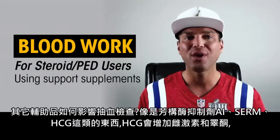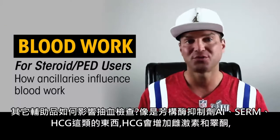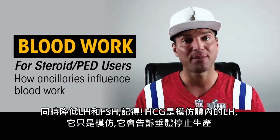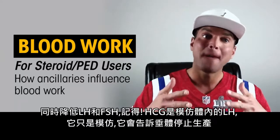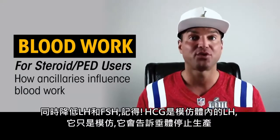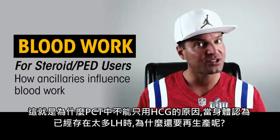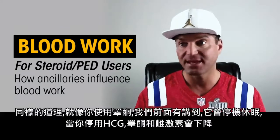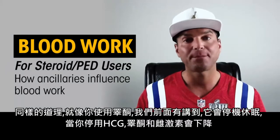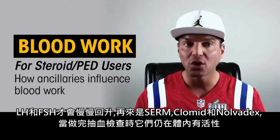Now, how do ancillaries affect blood work? Ancillaries like your protection, your aromatase inhibitors, your SERMs, your HCG, things like that. HCG will increase estrogen and testosterone while eventually dropping LH and FSH. Remember, HCG mimics LH in the body. It mimics it, which signals the pituitary glands to actually stop producing it. And this is why I tell people to never use HCG and PCT. All right? Why would your body produce LH when it thinks that you have too much already? It's the same thing like when you use testosterone and we were just talking about that, and things go dormant. Once you stop using HCG, testosterone and estrogen will drop, and LH and FSH will slowly start to rise up.